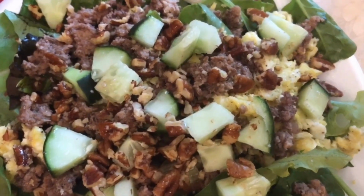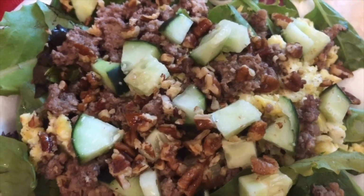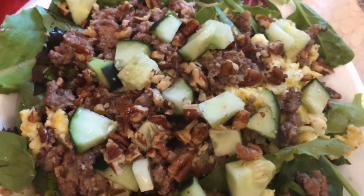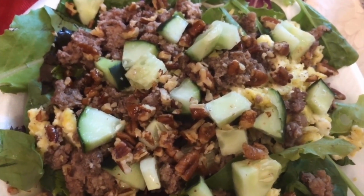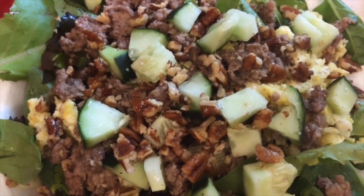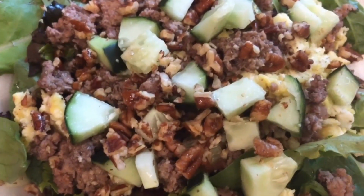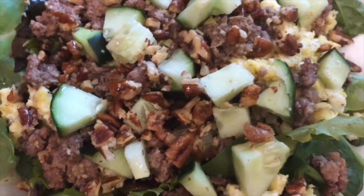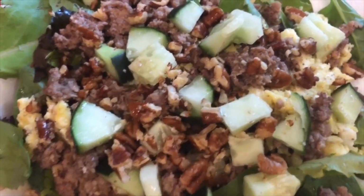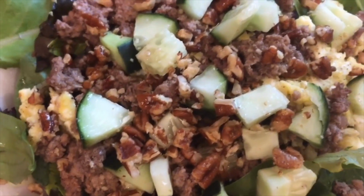All right, y'all, so first meal of the day, y'all. I have a nice little salad going on. So we have lettuce, ground beef, roasted pecans, cucumbers, eggs. I think that's everything that's in this. Yeah. And for my dressing I use just 2 tablespoons of Italian dressing, and I also use apple cider vinegar for my dressing as well. So yeah, that'll be interesting.